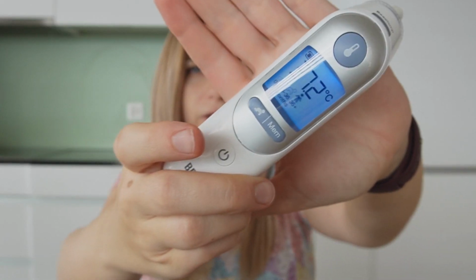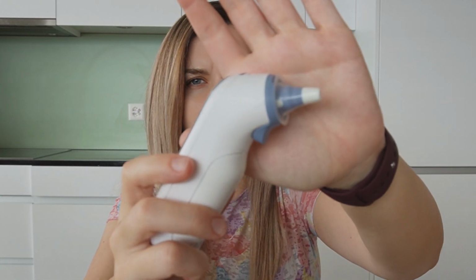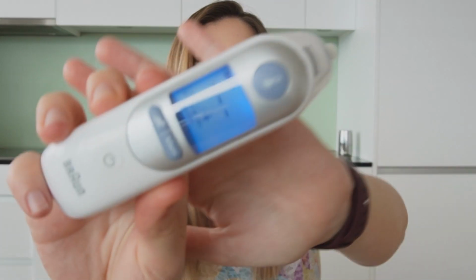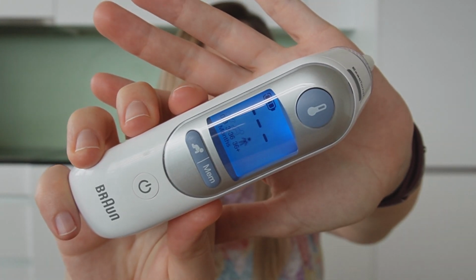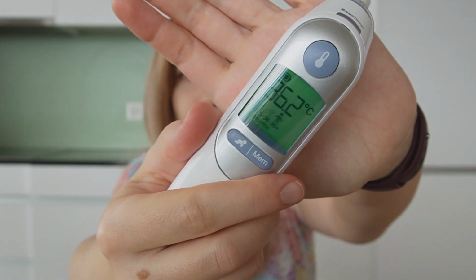I'm gonna turn it on so that you can see. And it has a probe which is very wide, which gives you accurate measurements also for newborns. And these probes are disposable, and it comes with 21 probes, and you can buy more afterwards as needed. So I'm gonna show you how you use it. First you choose the age, so I chose 36 months plus, and then you just put it in your ear and press the thermometer button over there. So just put it there, you press, and as soon as it makes a sound, it is done. So you can see 36.2 degrees.